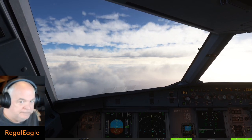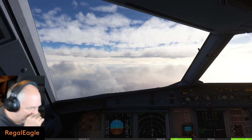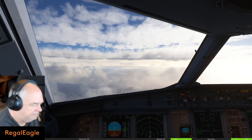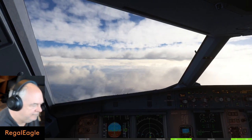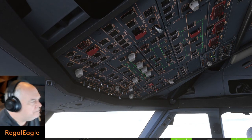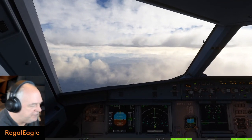Thousand feet to go. Seatbelt sign can come off. Double ding the cabin. Let the folks back there know they can start their service.